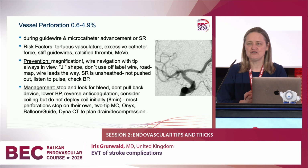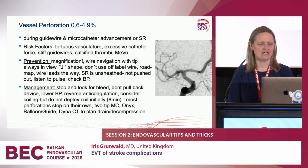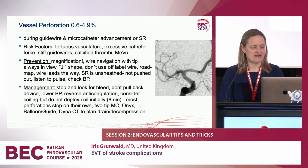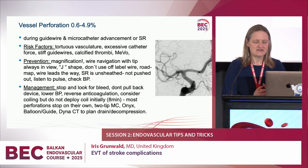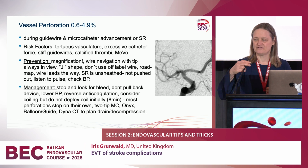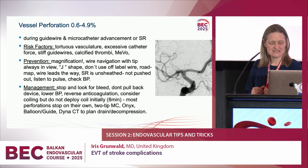So let's have a look at the most feared one, which is perforation. Previously, remember the first big study, the Penumbra pivotal trial, the complication happened only in 0.5%. Each time it was a misuse of the device. Nowadays, again, we're going more peripherally, and it's usually during guide wire or microcatheter advancement or during the advancement of the stent retriever. The risk factors are a tortuous vasculature, then, of course, excessive force on the catheter, and stiff guide wires, calcified thrombi, and the more distal vessels.